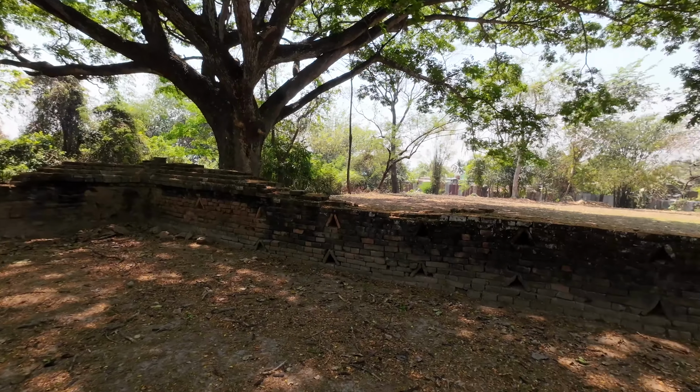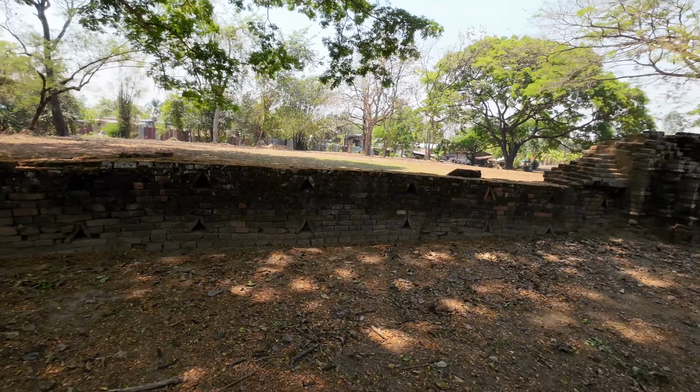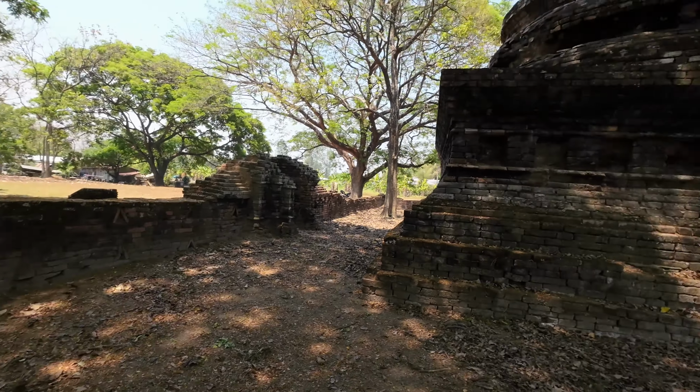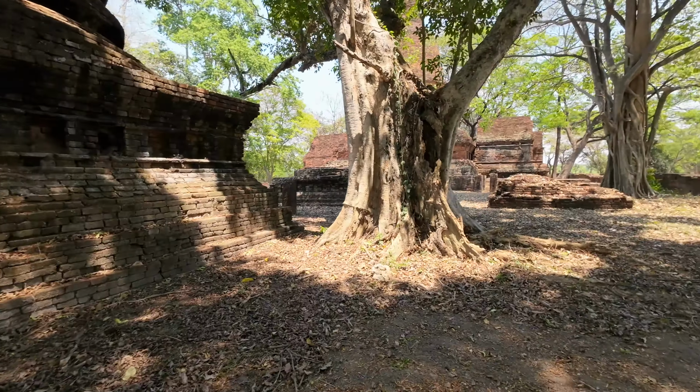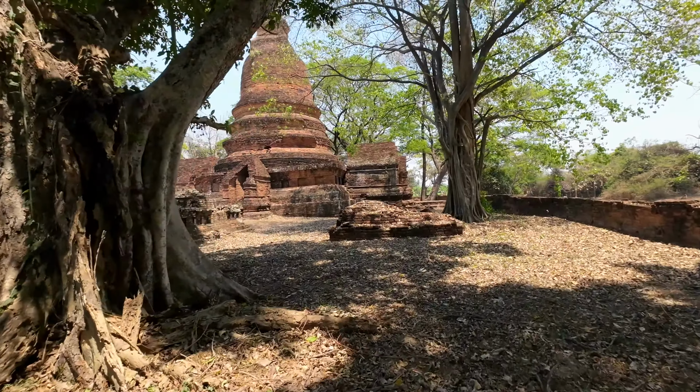Now look what they did with these little triangles. So they would have had little notches like that for Buddha images. And then they would have had Buddha images down here along the bottom of it. So this would have been a minor chedi. And then over here would have been the principal stupa, or the principal chedi. Oh, and this one's got a great little building that's still attached.